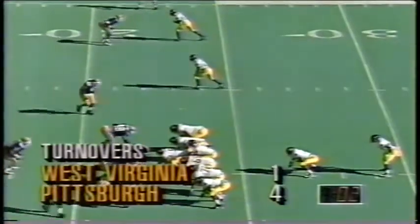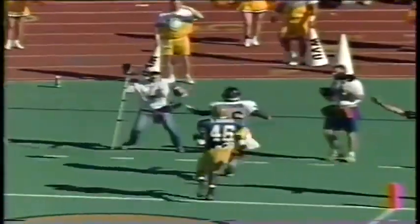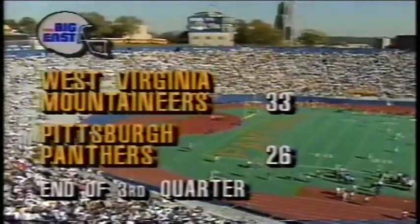Pitt defense coming up a lot better this afternoon, bringing the blitz. Got a man down in the corner, Vanderpool at the goal line. A little bit wide, covered by Sumner. That was the final play of the third quarter, 45 minutes complete. 33-26 West Virginia on top of Pittsburgh. We'll be back with fourth quarter action after these words from our local stations.